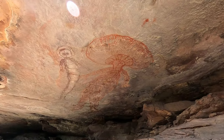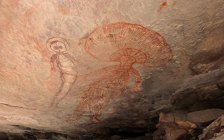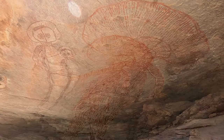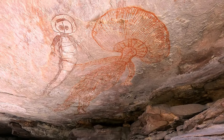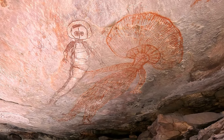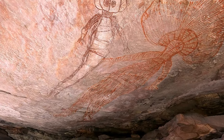I am Australian and proud of it, but I really have to say, if you ever get the chance to explore around the Kimberley like we have here, you've really got to do it. There's just something so special about this whole area.